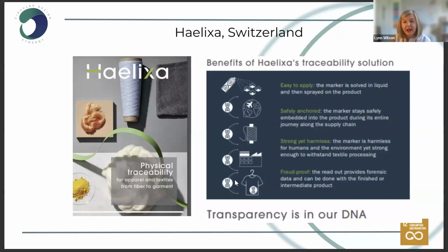And here we have Helixa from Switzerland, who have developed physical traceability through DNA technology. And this enables an impregnation of a liquid into a fibre at the point of production, and this then creates a unique DNA marker within that product that then can be traced throughout the life cycle of that product. This then means that if the producer implements this system, then they will be able to trace the life cycle of that product.